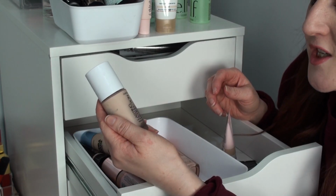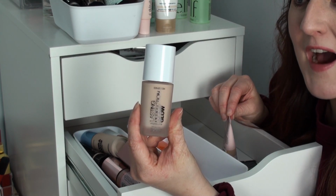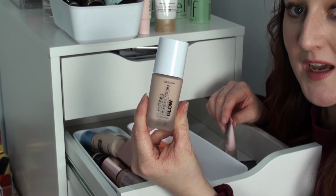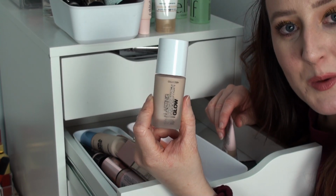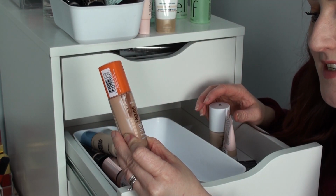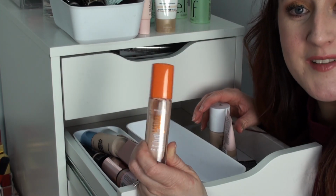Then we have the Collection Lasting Perfection Glow Foundation. This is in the shade 5 Fair. I really enjoy this foundation. It's one that I do use quite a bit, and obviously Collection is cruelty free, so I will be using this quite a bit. And then the Rimmel Lasting Radiance SPF 25 Anti-Pollution Foundation.